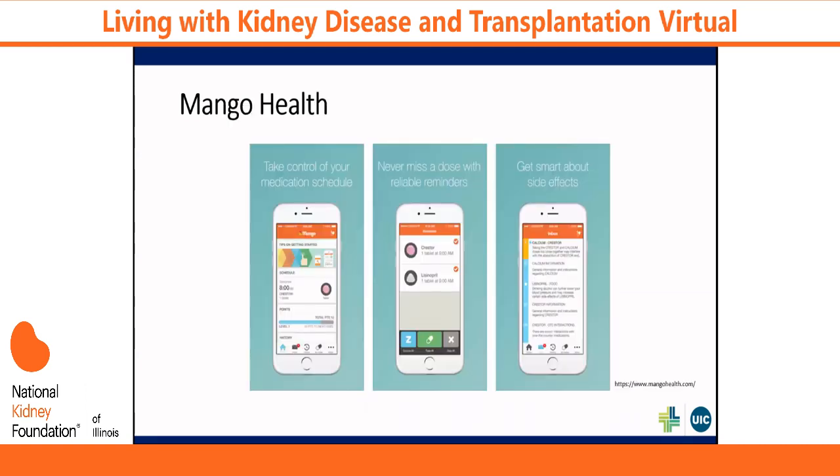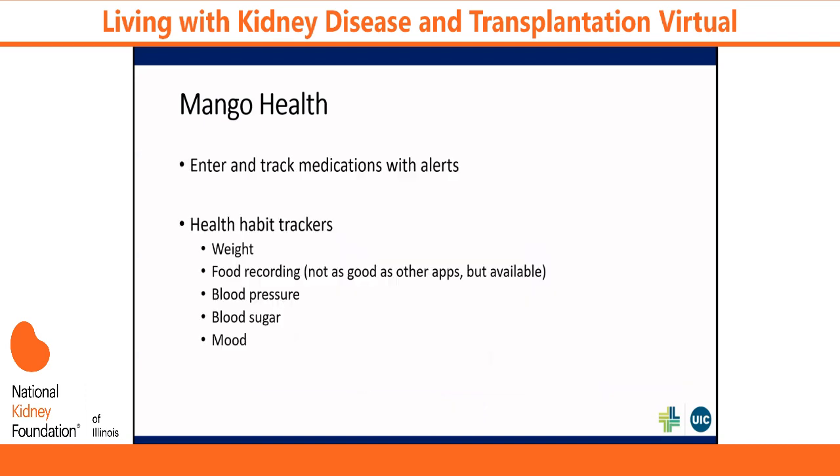The next app that we're going to talk about is Mango Health. This app allows you to track medications with alerts. It also has tracking abilities for certain measurements such as your weight, food intake, and blood pressure, in a similar manner to the MediSafe app.